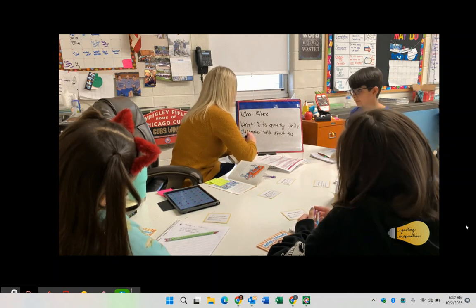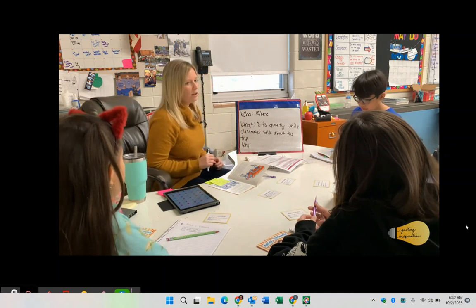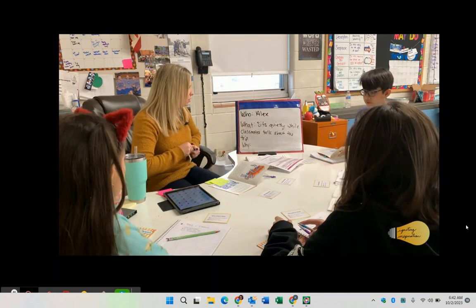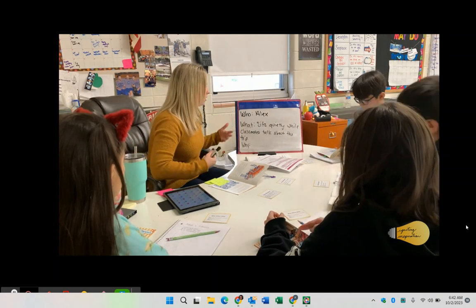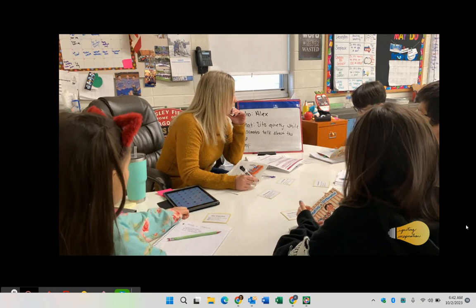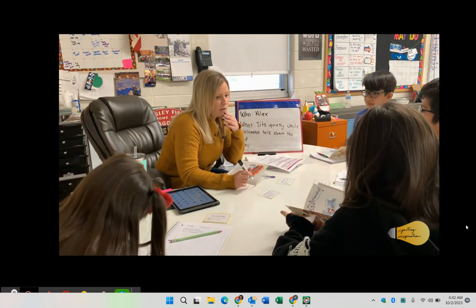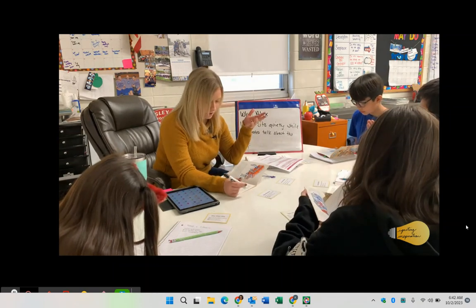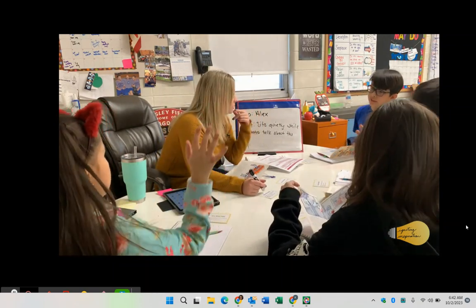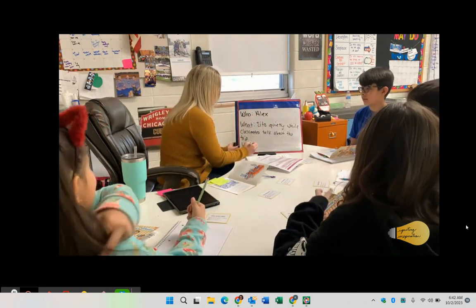I want you to take a second to think about why he sat quietly. You can go back and look in the book. I want you to take a second to think, why would he sit there quietly? Why would he not share? Okay, so take a look back and think, why might he not share that his favorite exhibit was the dinosaur skeleton? Because he's kind of like embarrassed and shy. He's embarrassed and shy. Awesome.